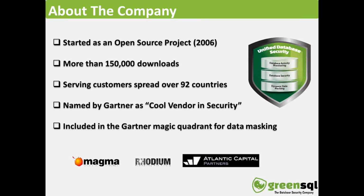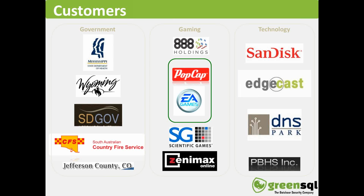We started as an open source project in early 2006 and became commercial around 2009. Since then, we have lots of downloads from all over the world. Just recently, we were named by Gartner as a cool vendor in security and included in the Gartner Magic Quadrant for data masking. We are financially backed by a few venture capitals, and you can see some of them at the bottom of the screen.